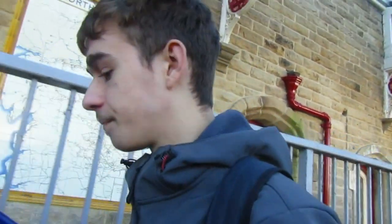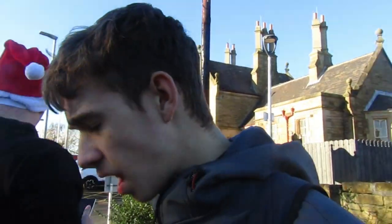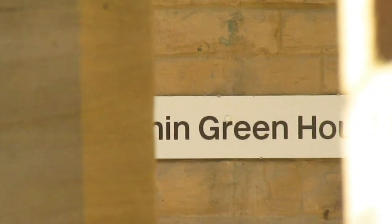So 11:36. It's Greenbank Trolley. Sheffield's part of the North Eastern Railway, you know. Maybe our northern train was true. So, we're waiting on the 436 if it turns up. And I've just noticed that the station building is called Benjamin Green House. Benjamin Green built Morpeth Railway Station.